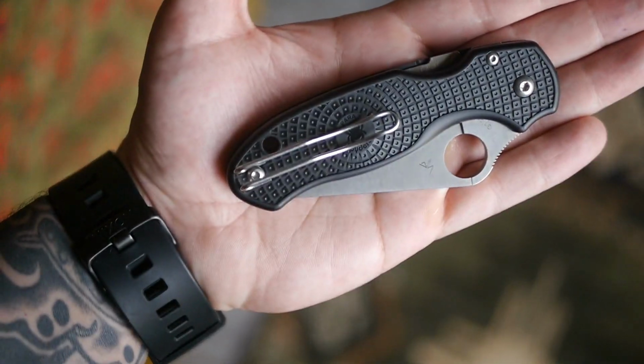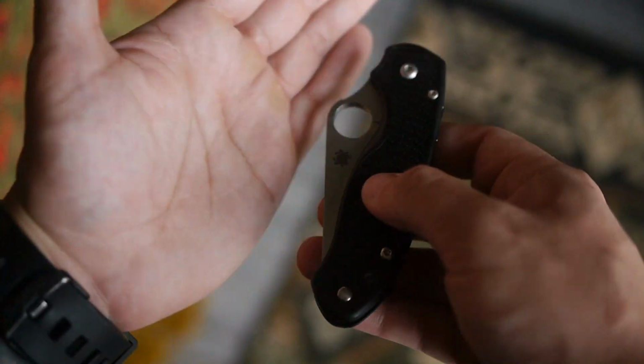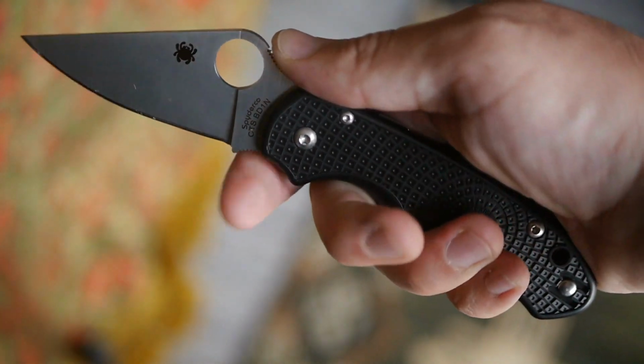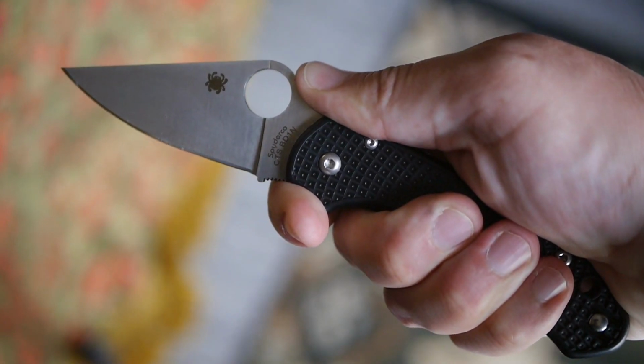Another knife that's finding the pocket all the time, guys, is going to be my Spyderco Para 3, okay? Love this knife. Now, what I like about this knife is the weight, obviously, man. It's just such a light carry. Spyderco, I think, did an amazing job with the ergos on this knife. And for my hands, which are on the smaller side, I do wear a small size glove, it is just a perfect fit in my hand, guys.